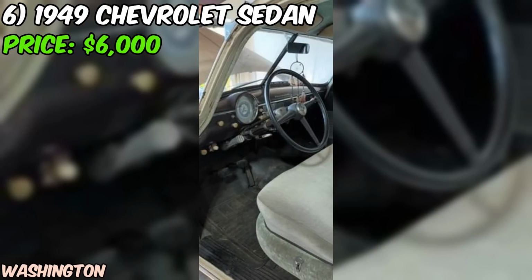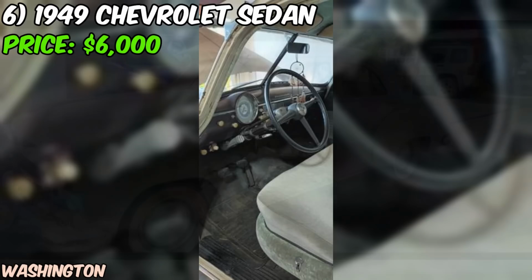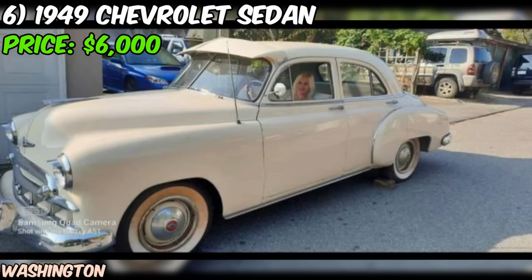Of course, as with any classic car, there may be some work that needs to be done to get it in top shape. But that's part of the fun of owning a vintage vehicle. You get to put your own personal touch on it and really make it your own.